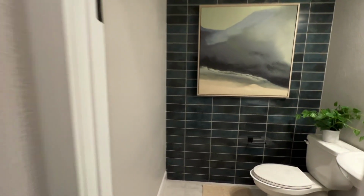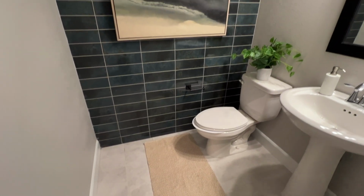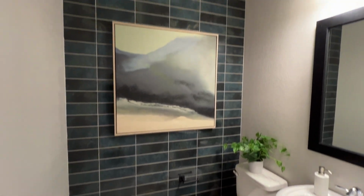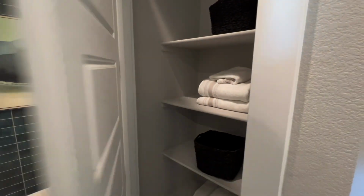Okay, you do have a full bath right here, do you? No, you don't. Okay, so just your powder room right here. Then here to the right of it, you have your closet.